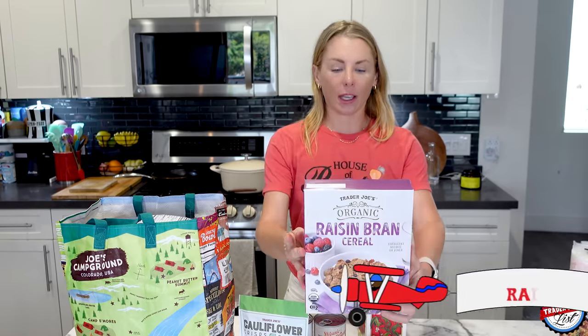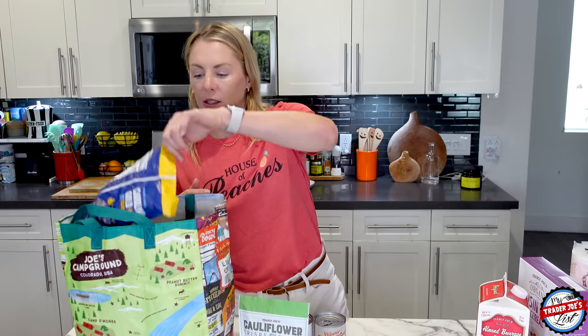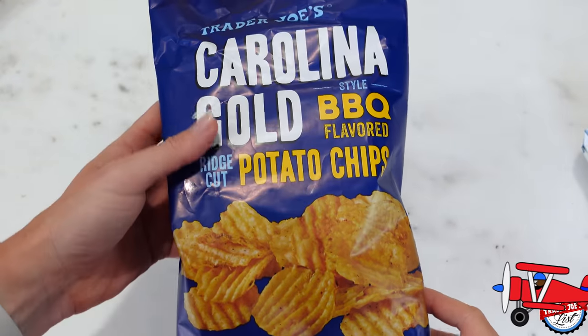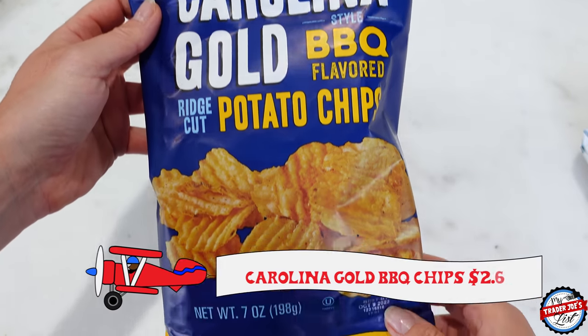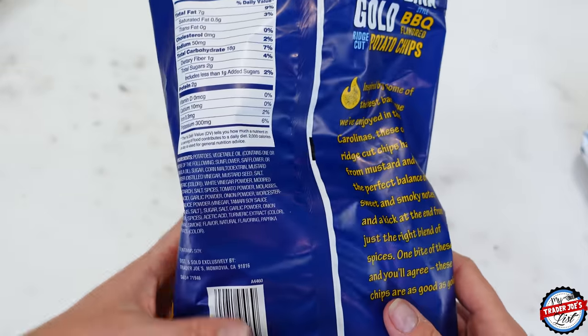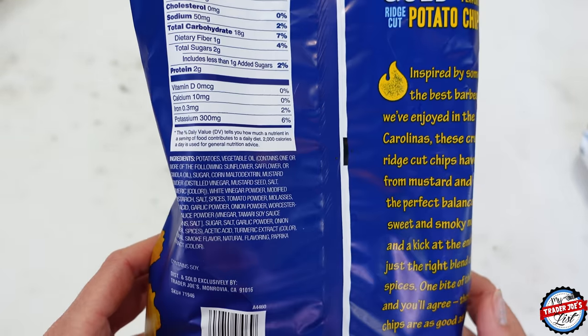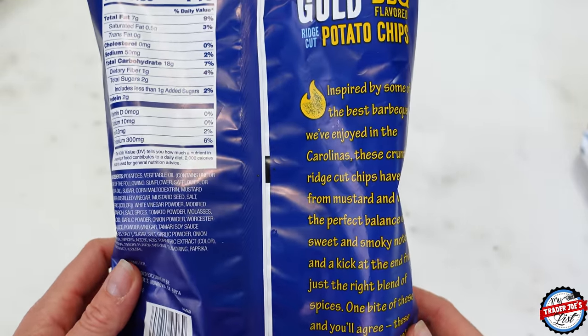Simon requested organic raisin bran cereal. So his request has been answered. He didn't request these, but I know he wants them because he keeps eating the entire bag every week. The thing is, we know that these are seasonal, so they're gonna go away. So while they're here, I'm gonna buy them for him.